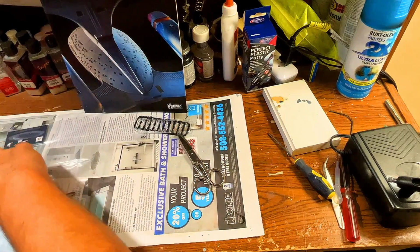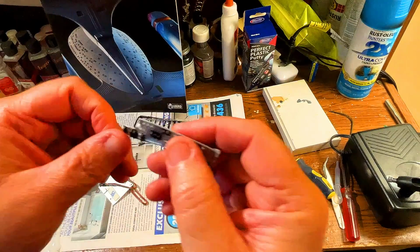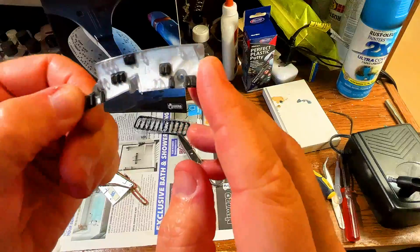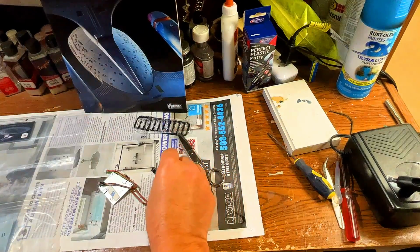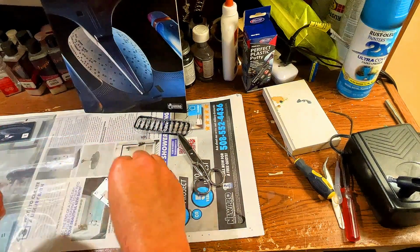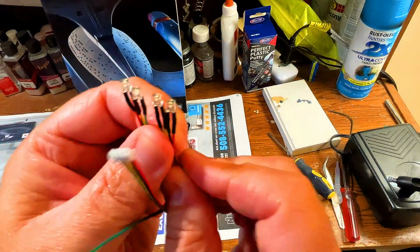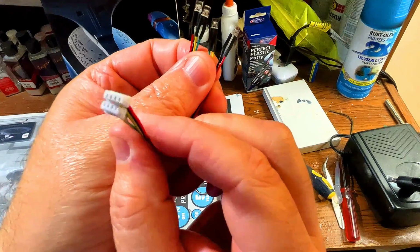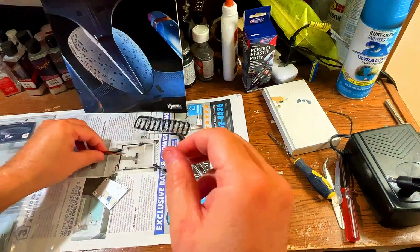Let's see. Looks like we have another section with windows for the saucer pylon, or the dorsal hull section. You can see the room lights that are on, and that will be off. And we have 2 pairs of lights, and they got the 4-prong alligator clips for the circuit board.